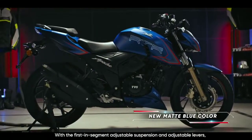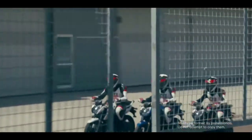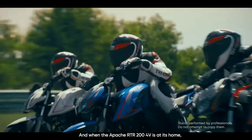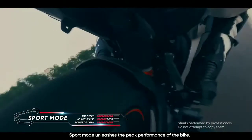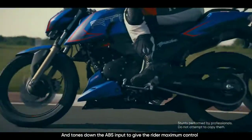With the first in segment adjustable suspension and adjustable levers, racers can truly adapt to the track. Apache RTR 200 4V is at its home. Sport mode unleashes the peak performance of the bike. Here, the engine offers the maximum power and tones down the ABS input to give the rider maximum control.